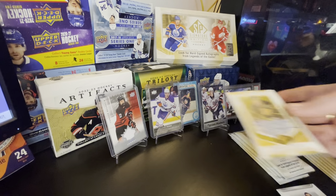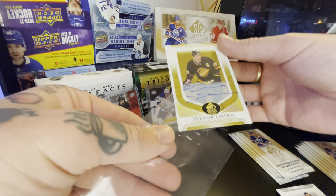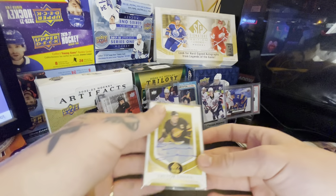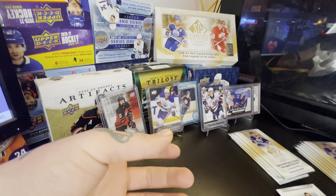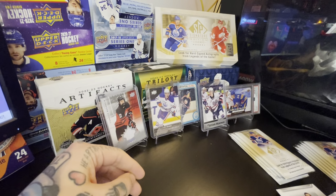I'm gonna take that. Let me grab a sleeve. So yeah, for $300, obviously, you're usually never gonna make your money back, but these boxes do have really good pulls in them. The autos are great. I was looking at the list. Okay, Trevor Linden, gold auto right there. That's really nice. Put that to the side. Oh, sorry, Ron, don't beat me up.